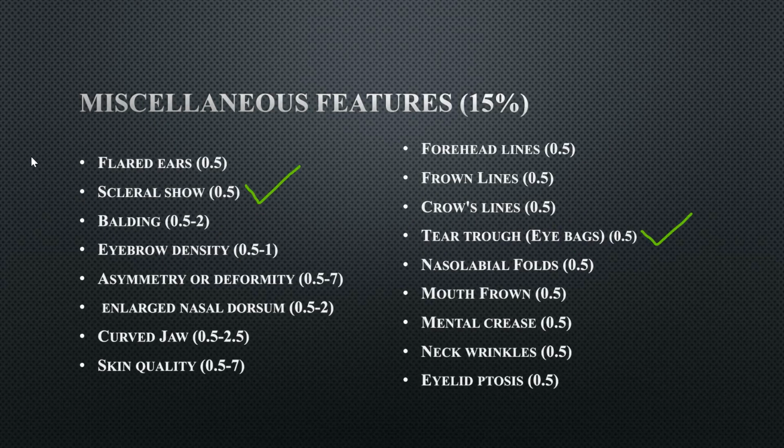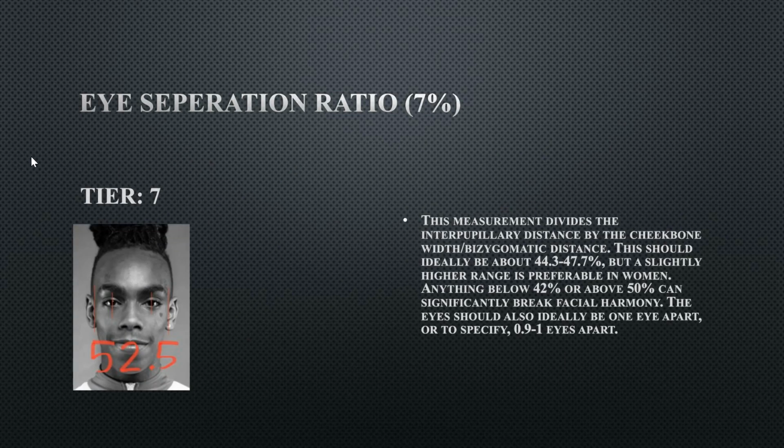His miscellaneous features, 15% of the overall facial assessment. And these are all the negative flaws that you might see in the face. And for him, overall, it's pretty good. The only problem is he does have a little bit of scleral show, that's the white part of the eye. And he does have tear troughs or eye bags around the eyes. So that's it for the miscellaneous features.